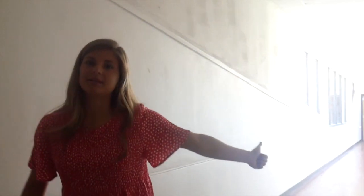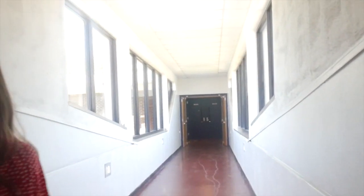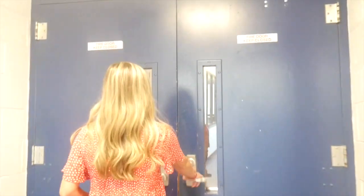So in here you have the science pod, and in here we have earth science. So you guys will definitely be out here in this pod your freshman year. These are the loudest doors in Freedom High School, especially when there are classrooms going on.